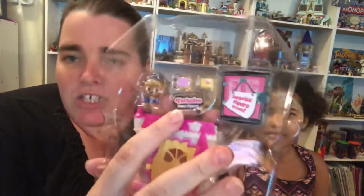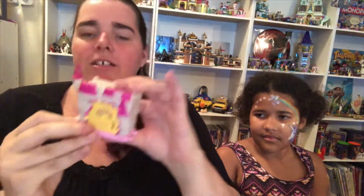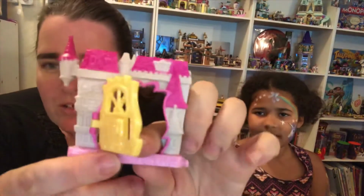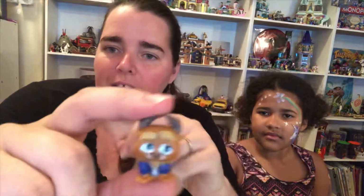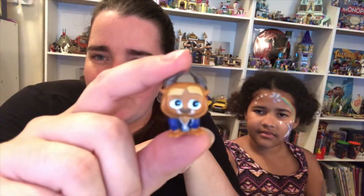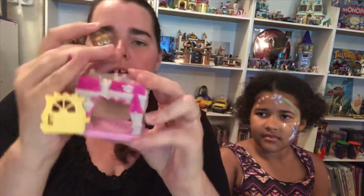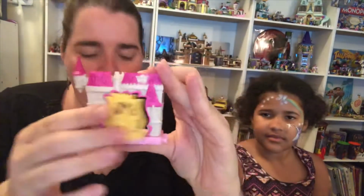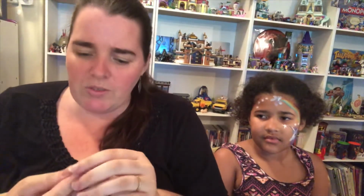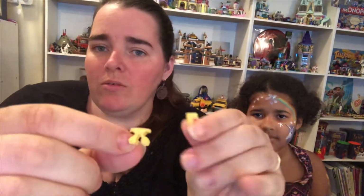Okay, now I've opened up both sets, but I'll show you the Beast first. Now these are exclusive figures inside the play sets. So we'll start with his little house first. It's his little castle. Little door that opens up. He can stand right here in the center. So there we have Mr. Beast. He's pretty cute. Pop him right on in here. Just stand there. And then we can open up Hook and stack him on top. He also comes with some little accessories. He's got a little book and a little stool or table.